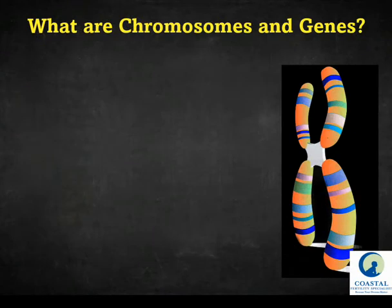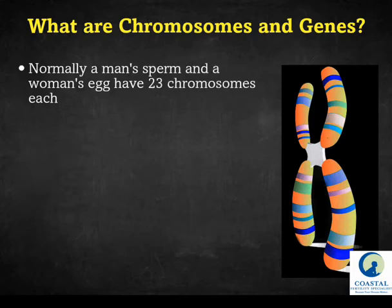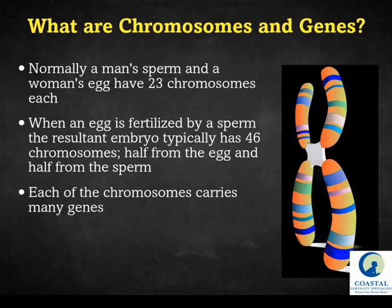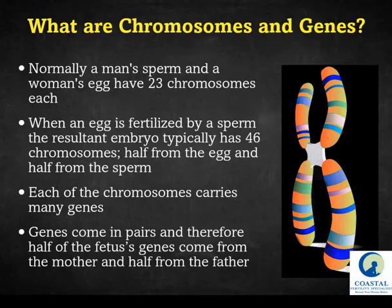Another question I'm frequently asked is, what are chromosomes and genes? A man's sperm typically has 23 chromosomes, and a woman's egg typically has 23 chromosomes. When an egg is fertilized by a sperm, the resultant embryo therefore has 46 chromosomes, of which half of the chromosomes come from the egg and half come from the sperm. Chromosomes contain DNA, and the DNA sequence is what results in genes, and genes are the regions of the chromosome that helps to determine how you look, what your hair color is, what your eye color is, and also can carry genetic abnormalities. Genes come in pairs, and therefore half of the fetus's genes come from the mother and half of the genes come from the father.